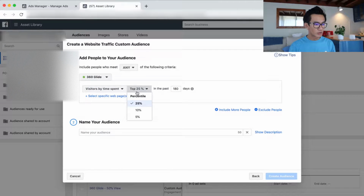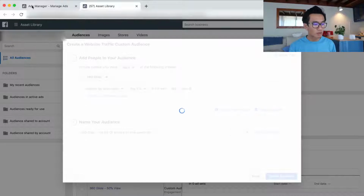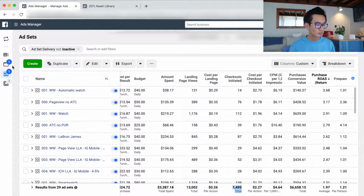So that's the top 5% visitor by time spent. And that's all three, and I'm going to let them populate, and I'll create lookalike audiences for those.